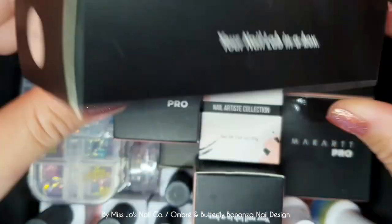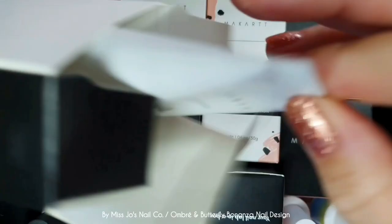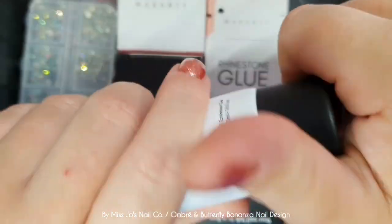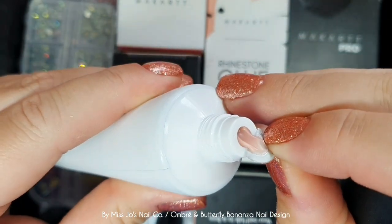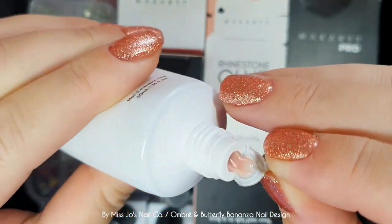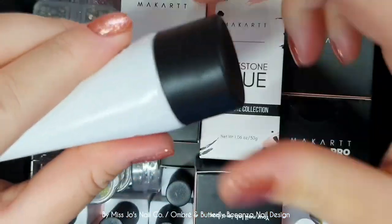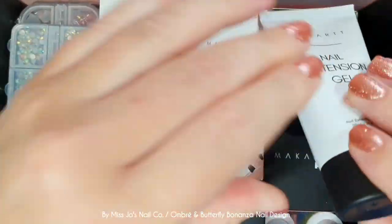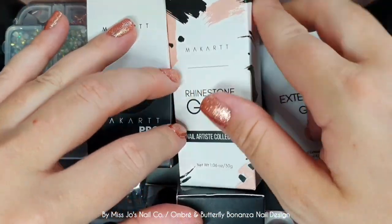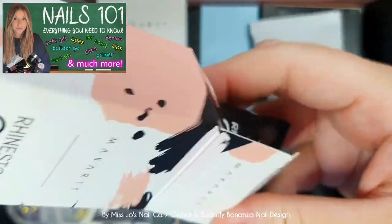This says nail extension gel, but I suspected it was poly gel, and it is. But it's a really nice colour. Look how gorgeous this colour is. Isn't it lovely? So that is a poly gel, not a gel. If you want to know all the differences between all the billions of gels, I do have a video talking about everything under the sun, nail term wise.